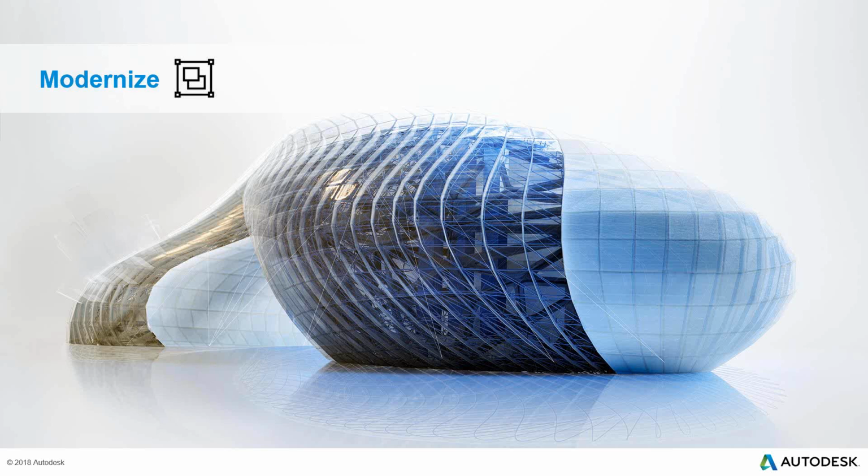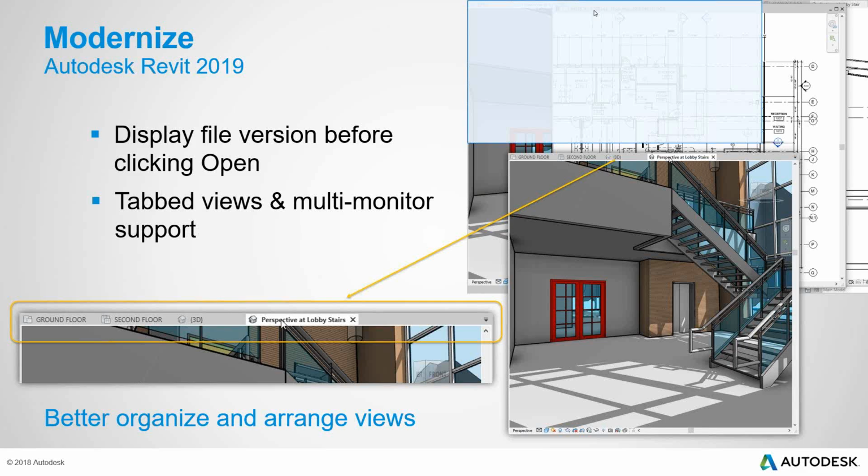All right, so let's get on to the new features and demonstration part of the presentation. Autodesk has invested some effort in modernizing the Revit interface. So the first thing we notice is that now in Revit 2019, before committing to open a file, we will actually see the file version in the open dialog under the model thumbnail. So that's a very good development. It can save us a lot of time just figuring out which year of the model it is. Second one is the tabbed views and the multi-monitor support. So this is another step forward.